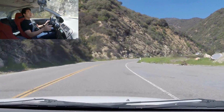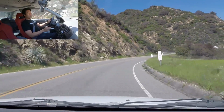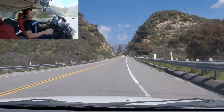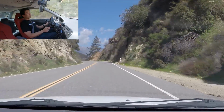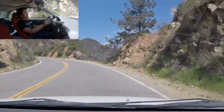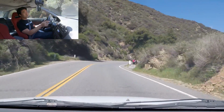Got a tighter corner here. We'll downshift the gear. Even on throttle going into the corner, this is definitely a high grip momentum car, because even on throttle, no push, no understeer. I don't know if we're going to be able to get anywhere close to the handling limits of this car. It might actually be high enough where the track is really the only safe environment to explore something like that.